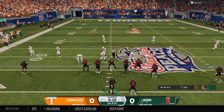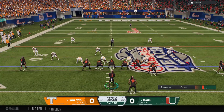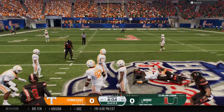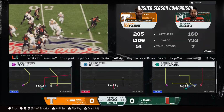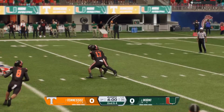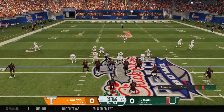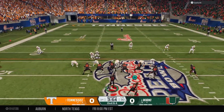And the Canes begin a new series here, 1st and 10. Out of the shotgun, he hands it off. It's a really good, solid run. I know it's not the flashiest big play, but it's important for your offense to be able to get yards like that on early downs. You stay ahead of the chains, and it opens up the playbook for 2nd and 3rd down coming up. Again, makes it 2nd and medium.